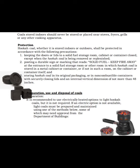Hookah coal, whether it's stored indoors or outdoors, shall be protected in accordance with the following precautions: keeping the doors or lids to a solid fuel storage room, cabinet, or container closed, except when the hookah coal is being removed or replenished.